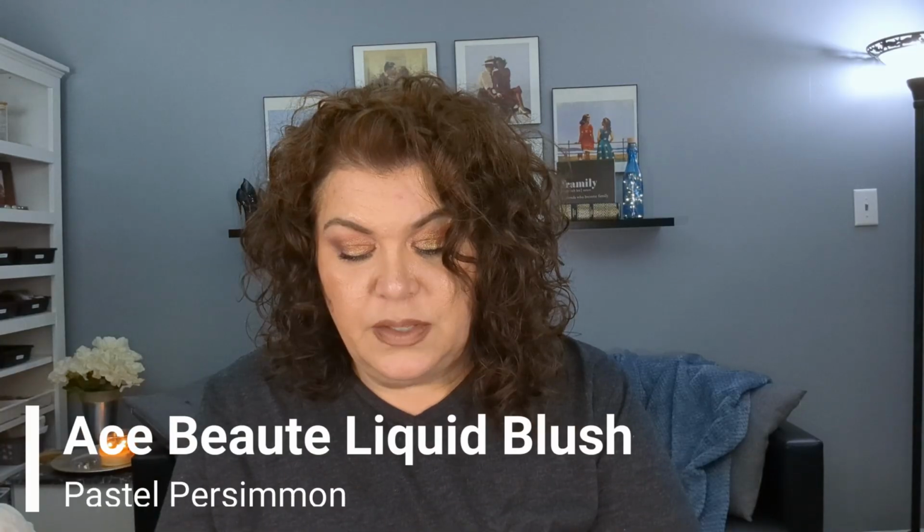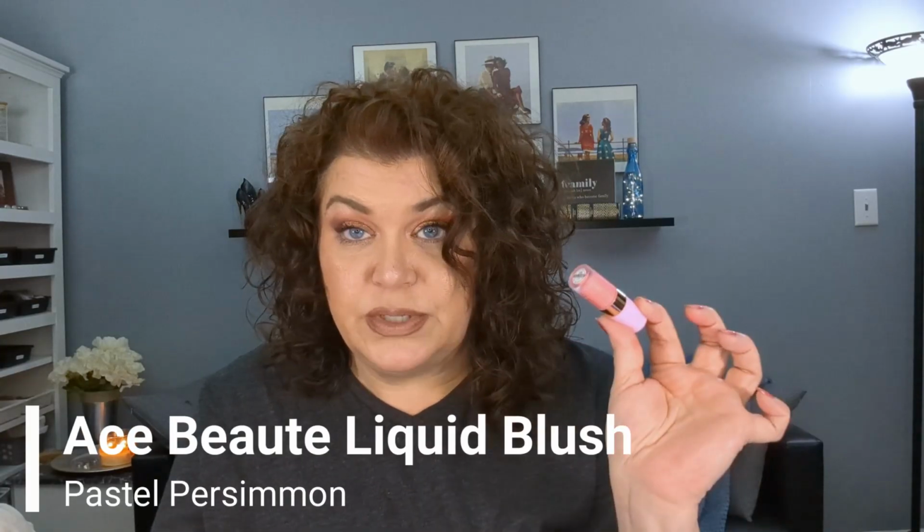And then the other one is also a cream blush. This is more of a liquid blush. And this is from Ace Beauté. And this is in the shade Pastel Persimmon. And it is very pinky, peachy.